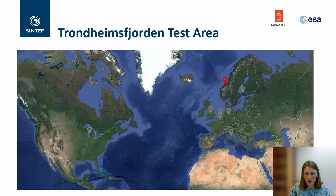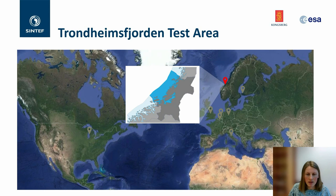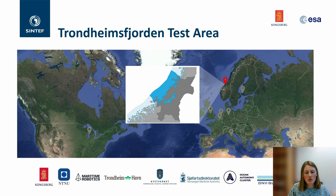In this project, we have looked at one specific test area at Trondheimsfjord, located here in Norway. It's quite a huge test area equipped with different kinds of sensors and technologies. And this test area is a cooperation between different kinds of maritime actors. And the goal is to foster knowledge by having this cooperation and to test and verify different solutions.